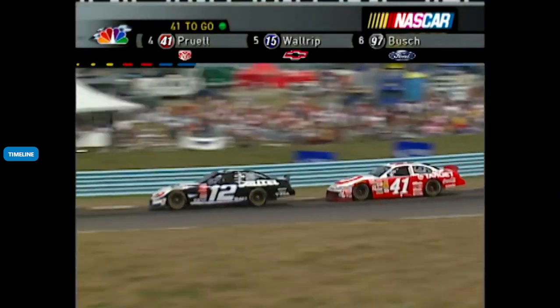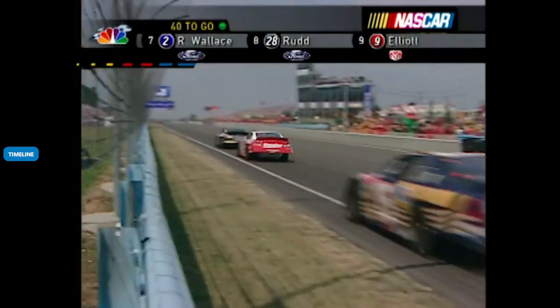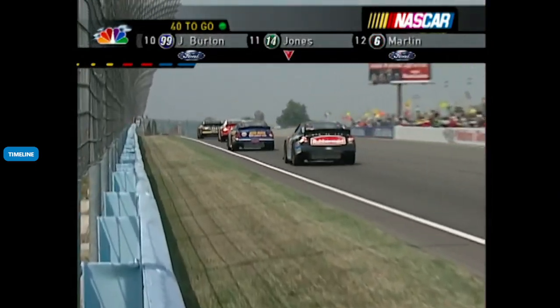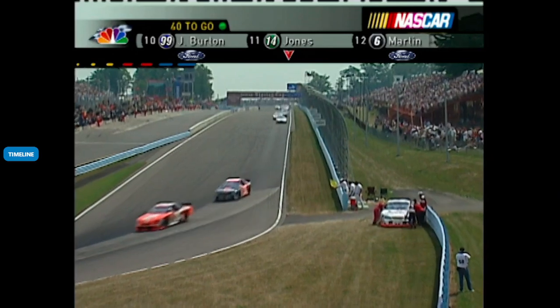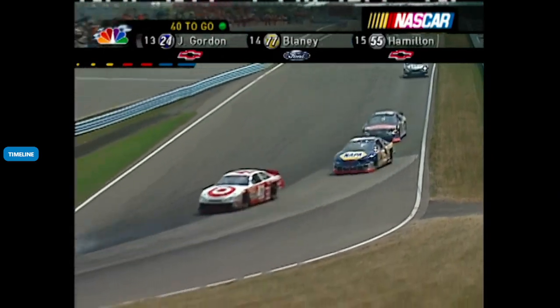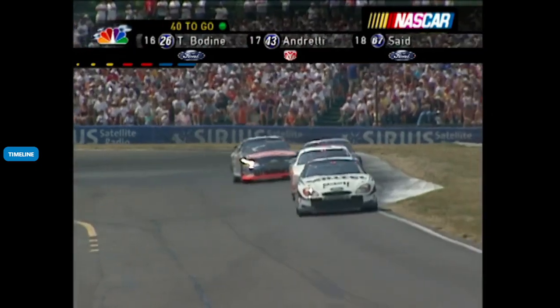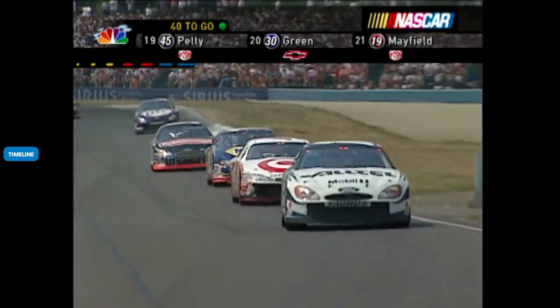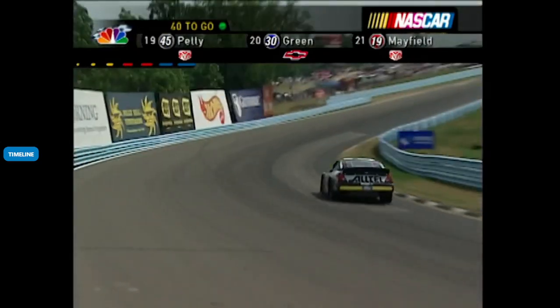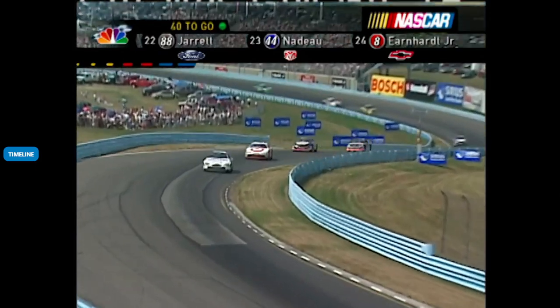And Ryan Newman is still in front of Scott Pruitt. I think Scott is setting him up to make an out-braking pass here. Hey, and I tell you what, that was great. They pushed Farty's car off the racetrack. We will not have to go to caution flag. Third, fourth, fifth, sixth. Ryan Newman, Scott Pruitt, Michael Waltrip is there.